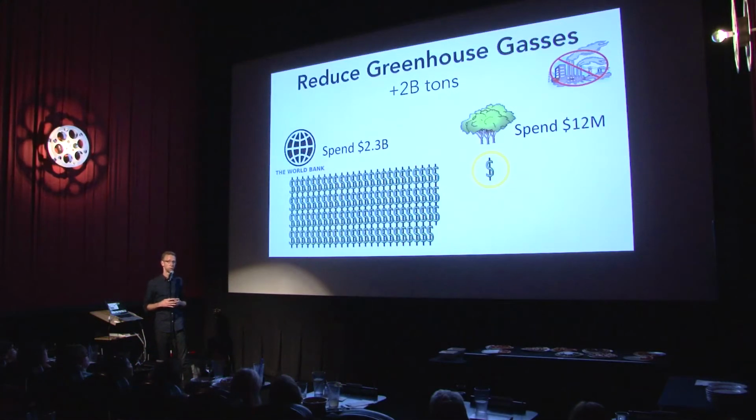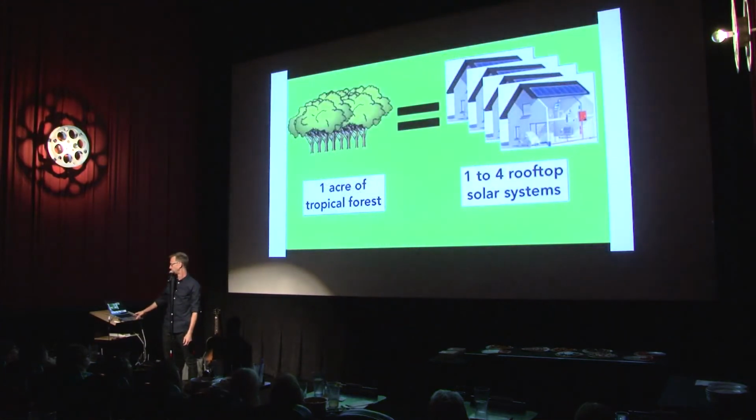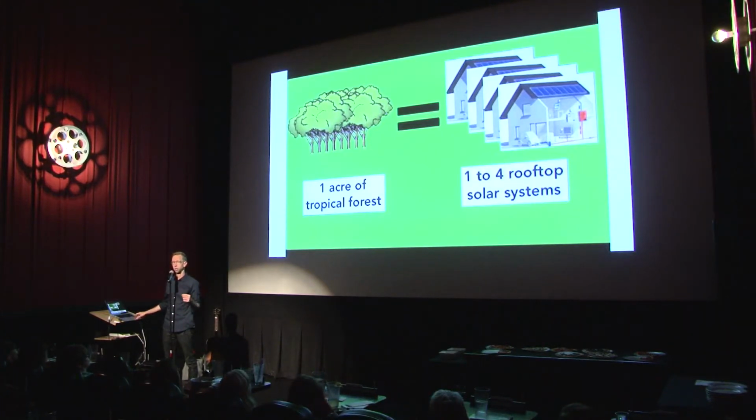A side note, most of the work that the World Bank does is not really about the people or the place. It's more so about the developers. And so there's a lot to be said about community-based conservation. And biointegrity has now helped, through matching donations and strategic conservation, protect over 81,000 acres of old-growth forests.